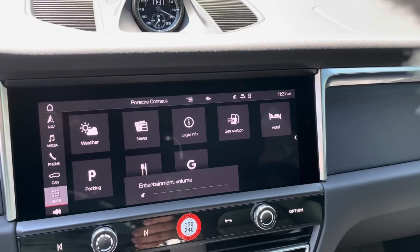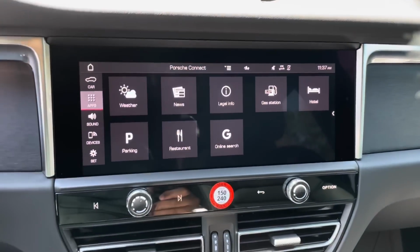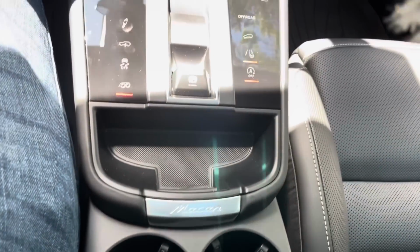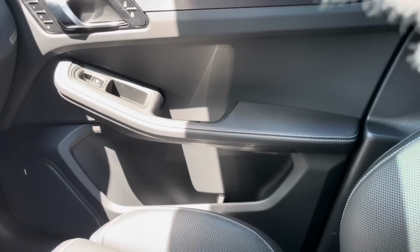Apps, that's probably the first time I've ever pressed that button. Sound, device, settings. You have some redundant switching here for the volume and the tune. The AC is great. You can see the cup holders. Here's the passenger seat. You can really see again all that extended leather.